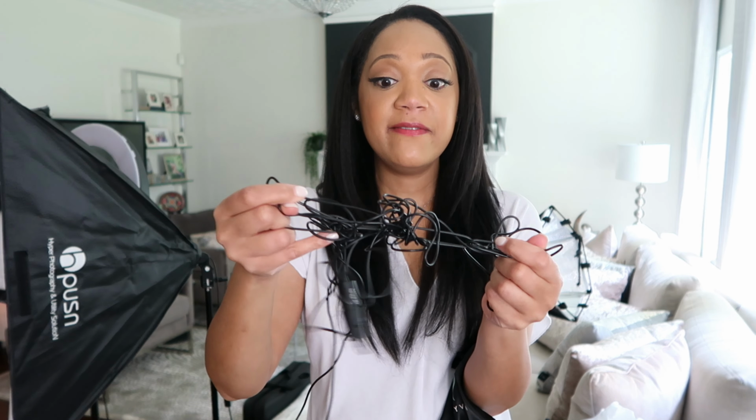Okay. Now this one is not wireless. This one, as you see, has a tangle of wires. It's really long. I don't know how many feet this is, but this thing is minimum 6 feet long.